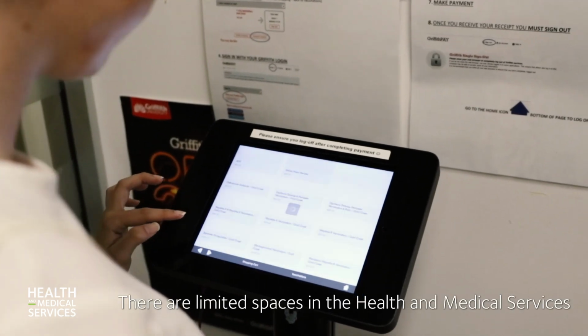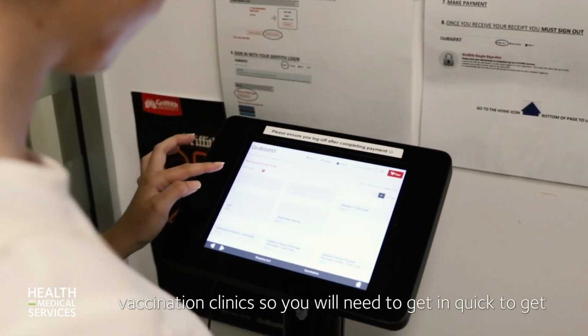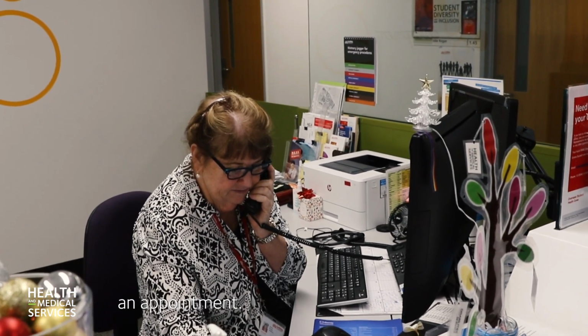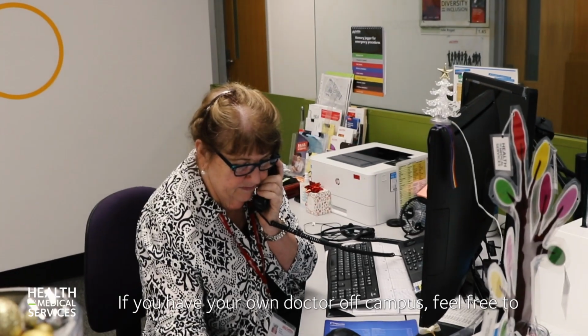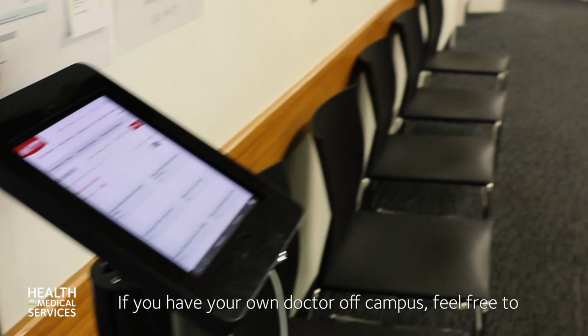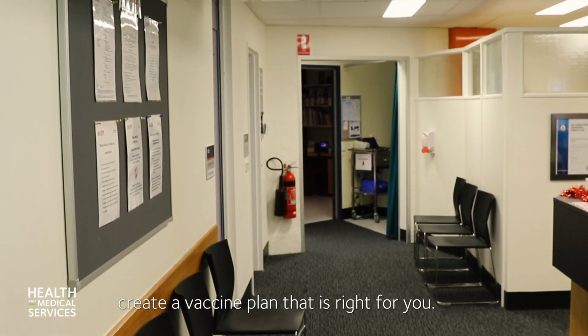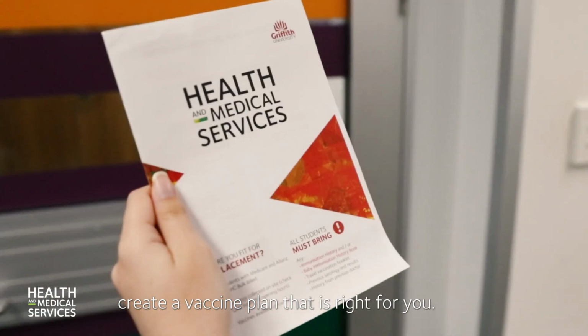There are limited spaces in the Health and Medical Services vaccination clinics, so you'll need to get in quick to get an appointment. If you have your own doctor off campus, feel free to take along our vaccine clinic brochure to help them create a vaccine plan that is right for you.